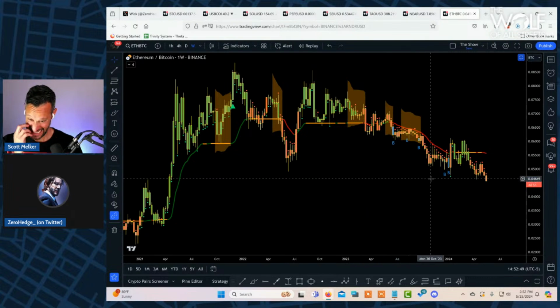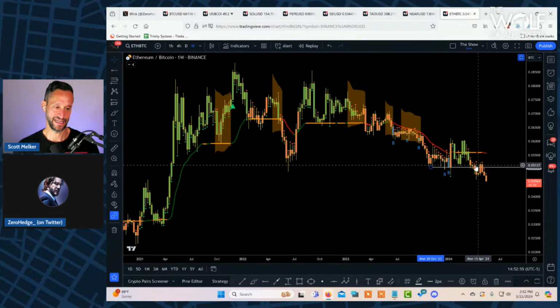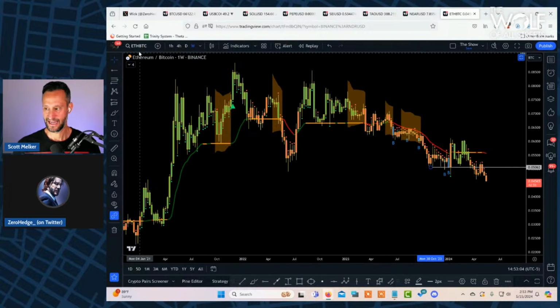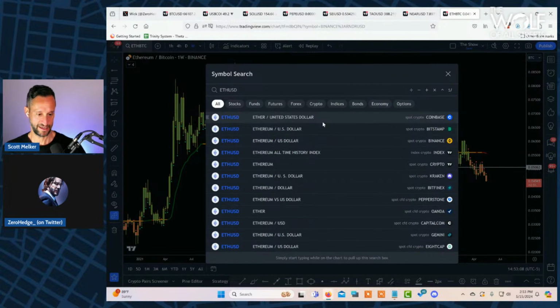This is bad because if you draw the base, you're looking at a base probably right there, middle zone. Breaking below that, retesting above it, and losing it again. This is not a good chart technically. So I agree, Scott. ETH BTC does not look good. And if we can go to ETH since we're doing this anyway, why not? Depressing.